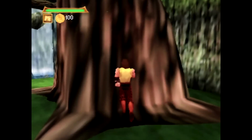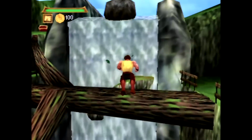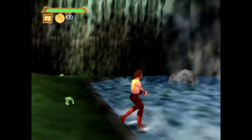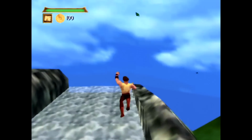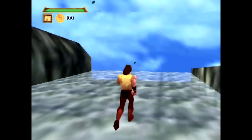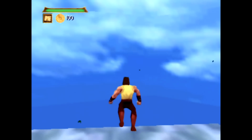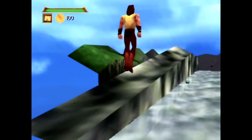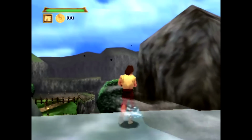So as you can see here, it's basically just Hercules, but there's two neat features. One is there is a moon jump. And it's pretty awesome when he falls from a pretty high height. You can hear a sort of wailing scream.